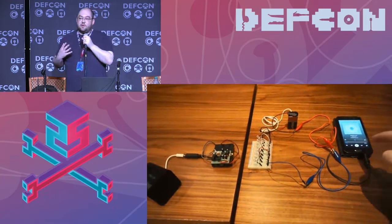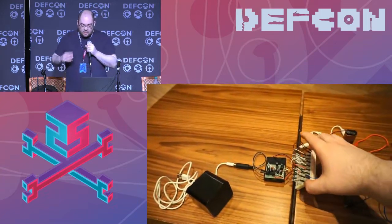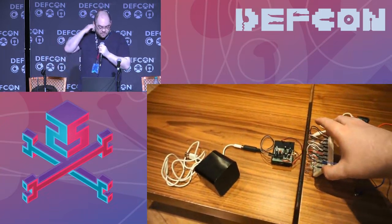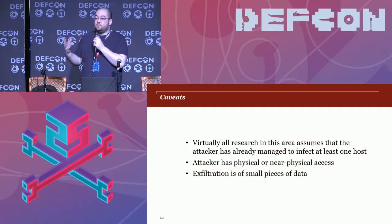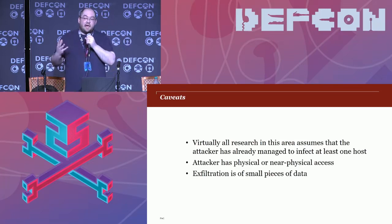So that got me thinking about air gaps and different ways you can jump air gaps. And I'm going to assume that everyone here is familiar with the concept of an air gap. There's been a lot of research on how to jump them, and they all come with caveats. So the first caveat is that we assume the attacker has already managed to infect at least one host with a bit of malware, that the attacker has physical or near physical access to that infected host, because we're talking about quite primitive inputs and outputs to a system.